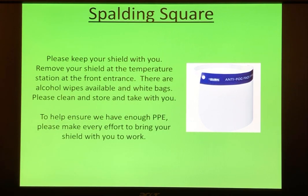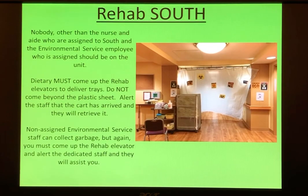We want you to keep your shield with you. It's reusable, so when you leave for the day, you can take your shield down to the temperature station at the front entrance. There's alcohol wipes and white bags, so just wipe it off, stick it in a white bag, and take it with you. That will help us make sure we're not running through all of our shields, and we'll have enough PPE. Then just make every effort to bring that back with you to work every time that you work so that we're not wasting shields.